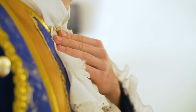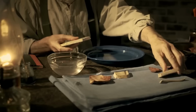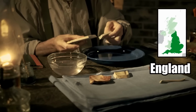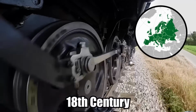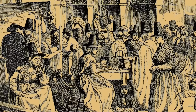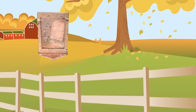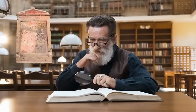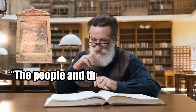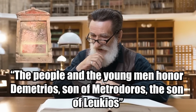According to antique specialist Will Hobbs, wealthy aristocrats often brought classical art, random artifacts, and other pieces of foreign culture back to England when they toured Europe in the 18th century. Someone with a lot of money likely picked the slab up from a market somewhere in Greece, then ditched it in the backyard outside their house. As for that Greek inscription, it reads, "The people and the young men honor Demetrius, son of Metrodorus, the son of Lucius."